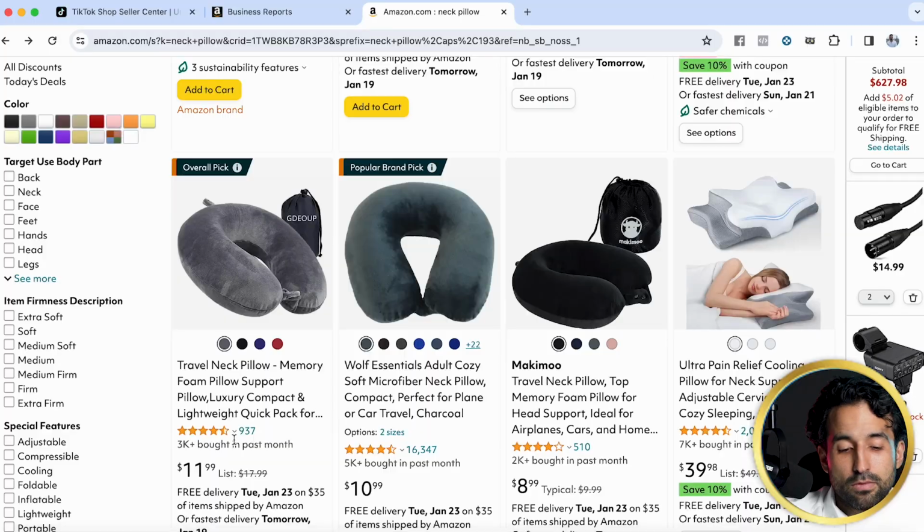Because if you sell the exact same thing as somebody else and you only come into Amazon with 0 reviews because you're going to be a brand new listing, then no one's going to purchase your product because your competitor is already selling that exact same product and they have more reviews than you, right?